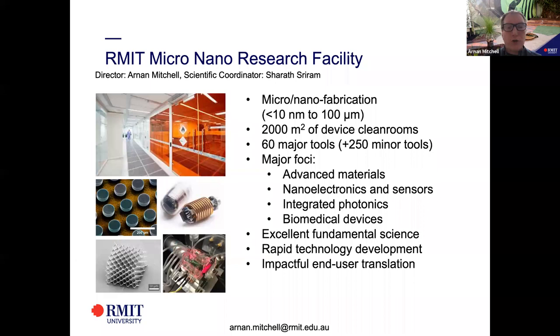There are maybe 450 to 500 users of this facility, and the major focal points are advanced materials, particularly 2D materials, nanoelectronics and sensors, and there's a really good example of one of the sensors that we're very proud of here, which is the ingestible gas capsule, which is currently being commercialized by Atmo Biosciences, integrated photonics, which I'm going to tell you a lot about now, and biomedical devices. And some of my work fringes onto biomedical devices, but there is a great deal of work also going on with wearable patches and indeed now with the coronavirus, some technologies for drug delivery.